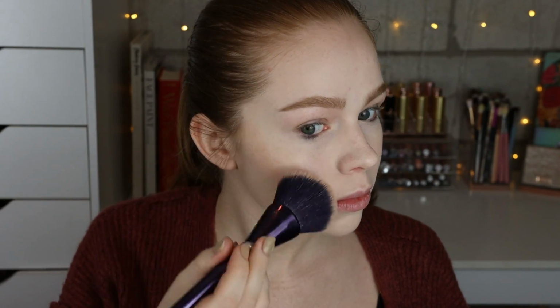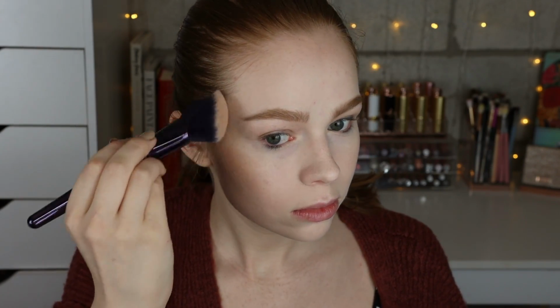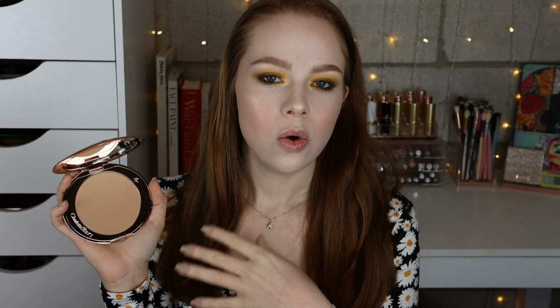It also is a really great undertone. It does not pull super warm. I'm wearing it today. I think my cheeks look a little bit more warm because I've got Luminoso from Milani on, but overall you can see my bronze. It's not super warm. It's not pulling orangey, but it's also not super cool either. It's not like it's trying to add a shadow or contour or anything. It's just a truly neutral shade, so I really like it. It feels very smooth.